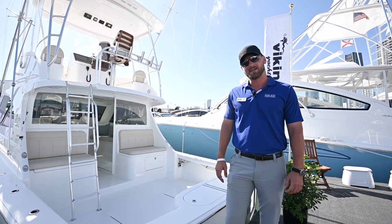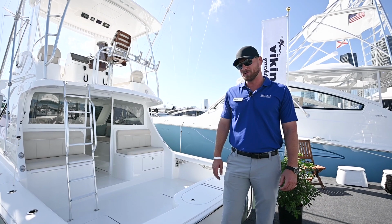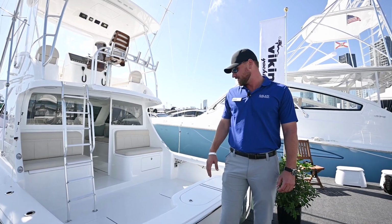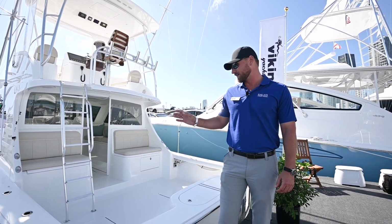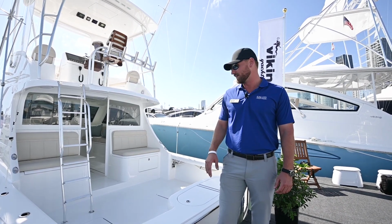It's super economical to fish. It's fun, it's easy to use with your friends and family. And the price point, this boat, as spec'd, with the Seakeeper, all the electronics as you see it here at the show, is just over $1 million. So it's very appealing to a lot of buyers.